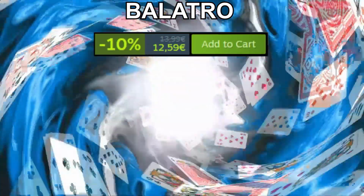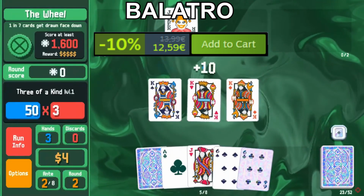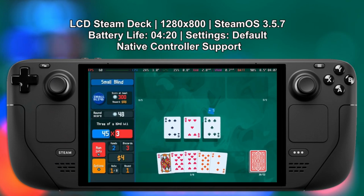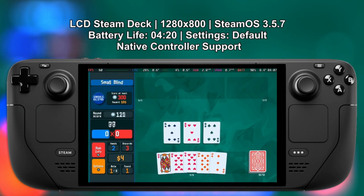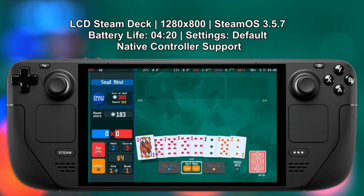Next we've got Balatro on sale, just 10% off, but it goes for €12.59, and this roguelite card puzzle game runs smoothly at 60 FPS or even 90 FPS on the OLED. Battery life is around 6 hours with 60 FPS, but you can push that up to 8 hours if you lower the FPS down, and honestly you don't need much FPS for this game.